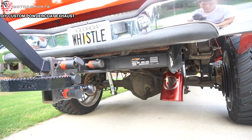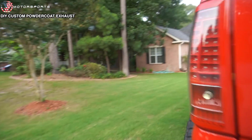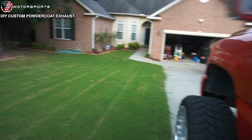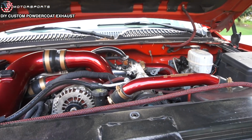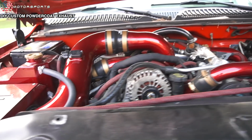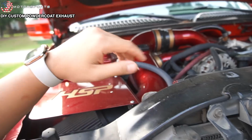Hitch powder coated next. Let me show you guys under the hood, just in case you're new and you haven't seen the LLY build. I suggest you go check it out. There's a whole playlist. But here under the hood is HSP's piping, and this is candy red. Need to clean it up too.